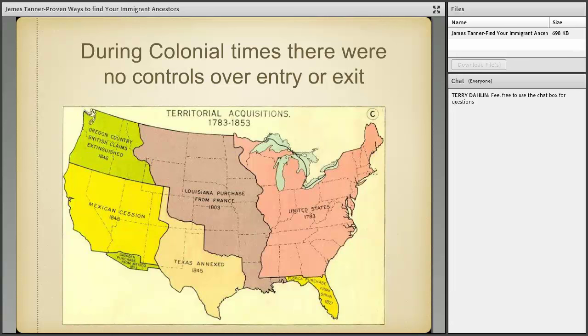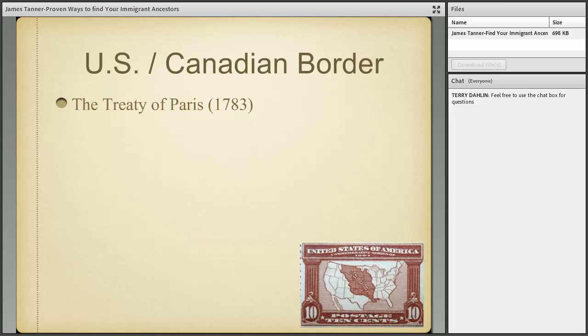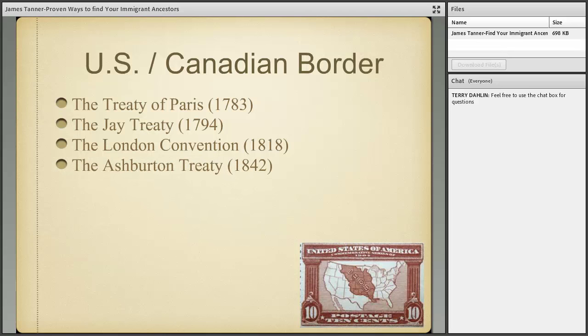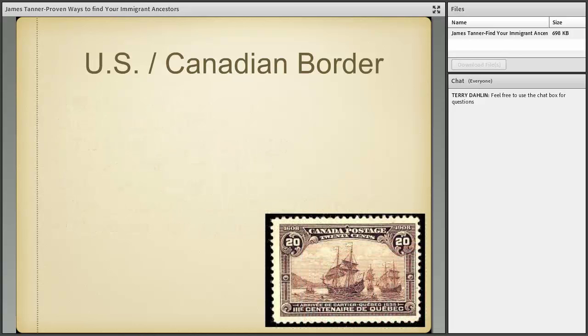Now, even though we had generally these properties, you understand that the northern and southern borders were very, very ill-defined until much later. So this is an example with the U.S.-Canadian border. The first treaty that gave us a line between the United States and Canada was the Treaty of Paris in 1783. And then the Jay Treaty in 1794, and the London Convention in 1818, and the Ashburton Treaty in 1842, and the Oregon Treaty in 1846, and the Northwest Boundary Survey in 1857 to 61, and the Alaska Boundary Dispute in 1903. Okay, so those are all the different treaties and negotiations that went into defining that U.S.-Canadian border.